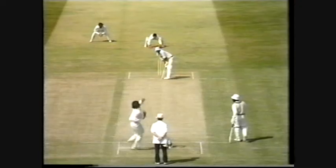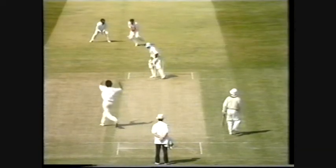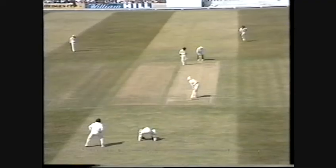And a very good delivery from Sarfraz. It lifted off a length and moved away from the batsman. Greenidge, who's had a pretty bad time this summer, out for 4. Masood bowling a little on the short side, which he mustn't do on this wicket.